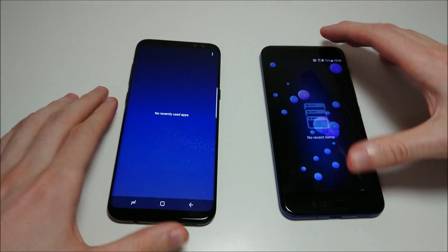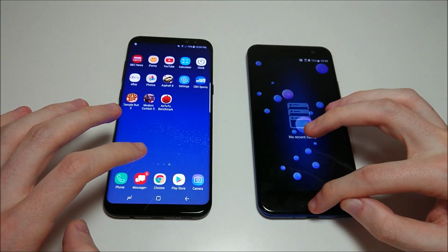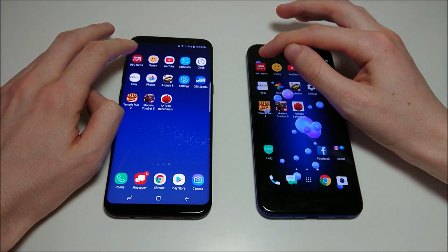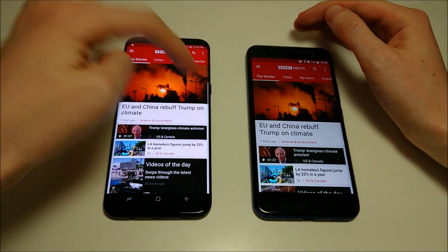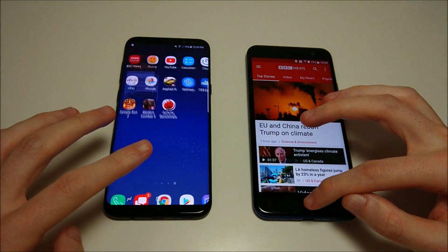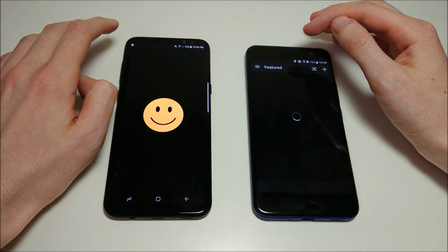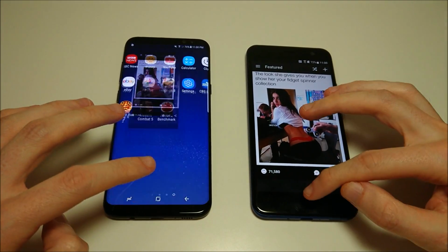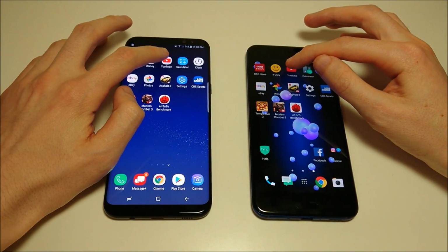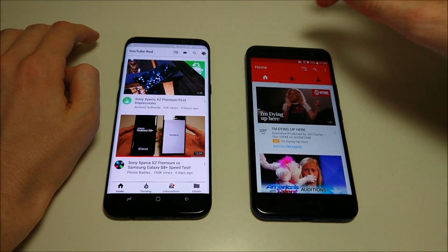Alright, guys, so let's waste no time. Let's get right to it. BBC News first. Alright, so slight advantage here for the Galaxy. iFunny next. Alright, so HTC here. YouTube. Alright, so again, HTC here.